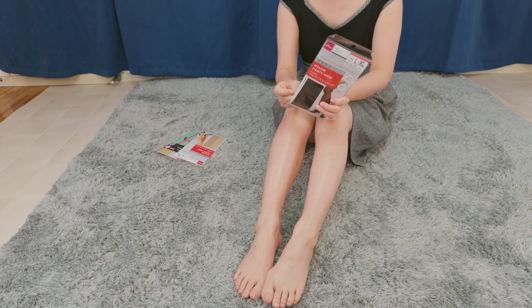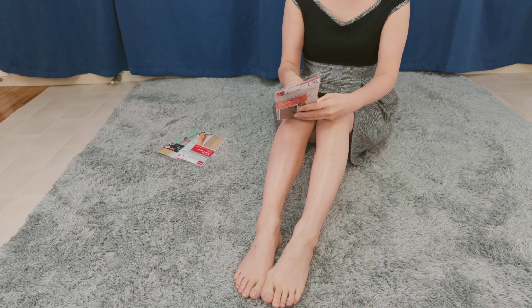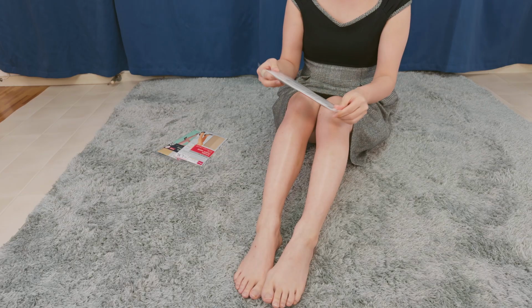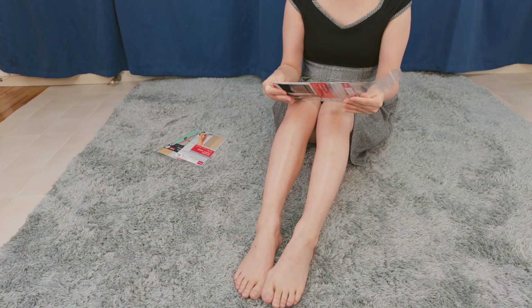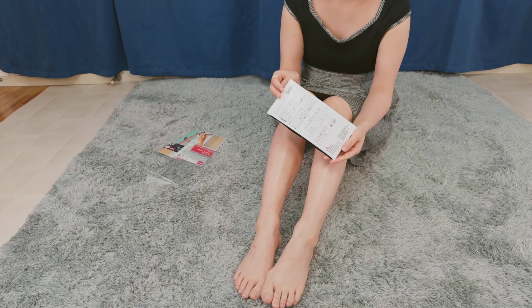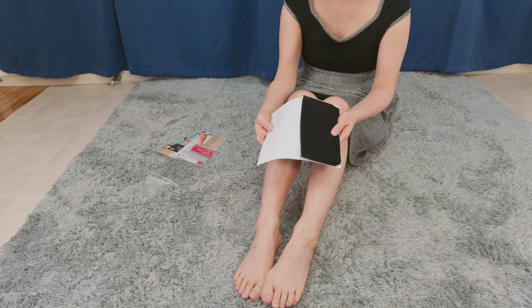Let's get these out of the package and get our hands on them. I'm dying to know what these are going to be like. I feel like I'm going to be pleasantly surprised. Daiso stuff is often quite good despite its cheap price tag. Well, we'll see. So far, they look just like any other pantyhose.